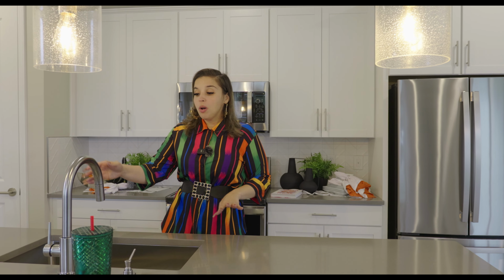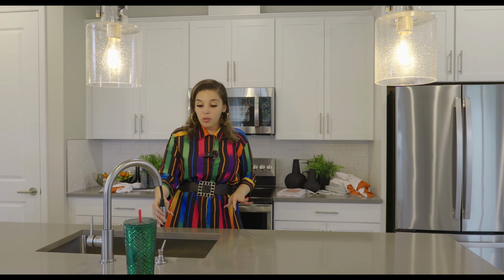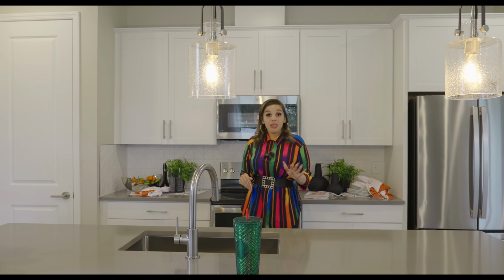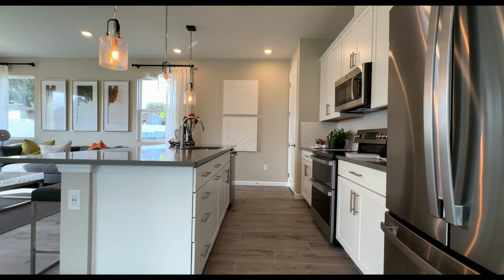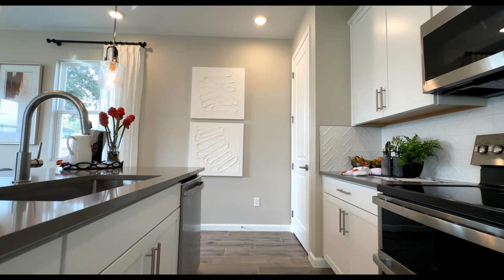You guys know that this is one of my favorite features, when the faucet comes out. It just makes it very simple to go ahead and clean. One thing I did want to mention that I did not want to forget is that all of the appliances come with this house. The refrigerator, the microwave over the electric stove, the dishwasher, and the washer and dryer.